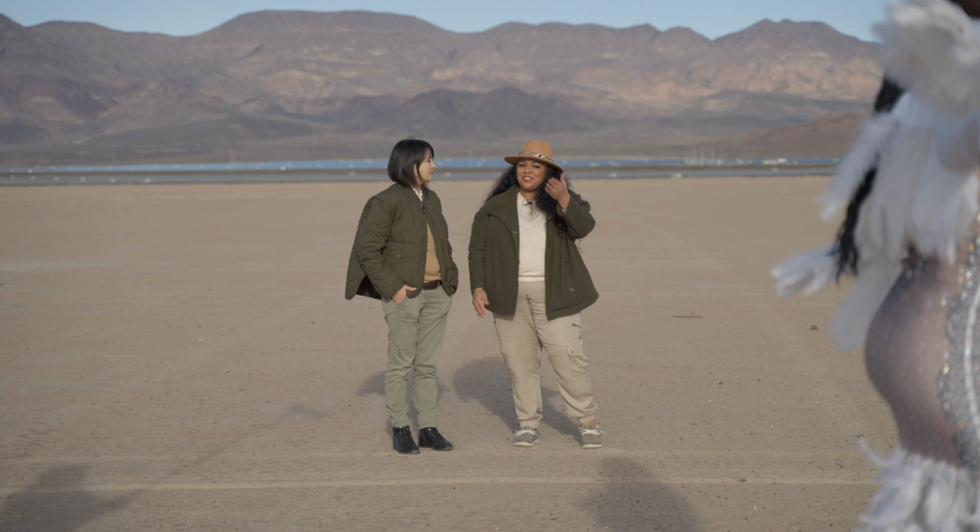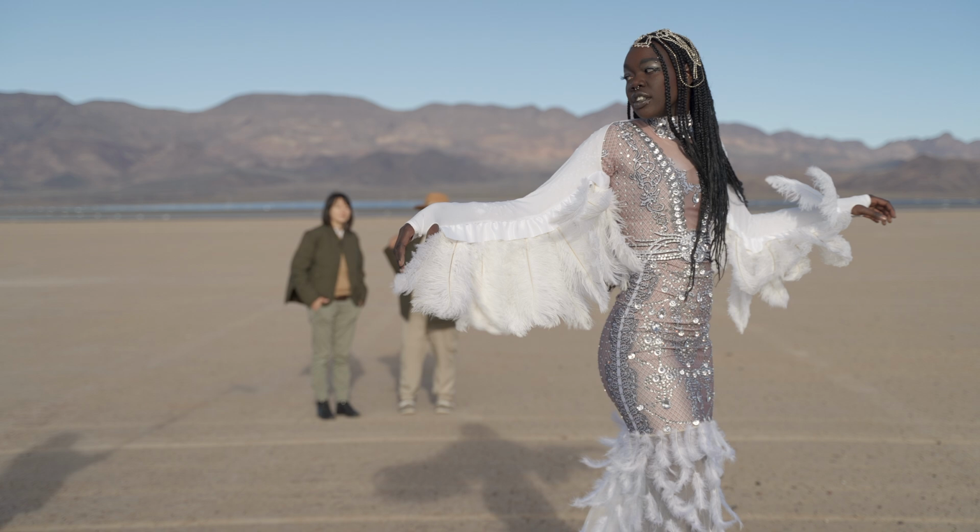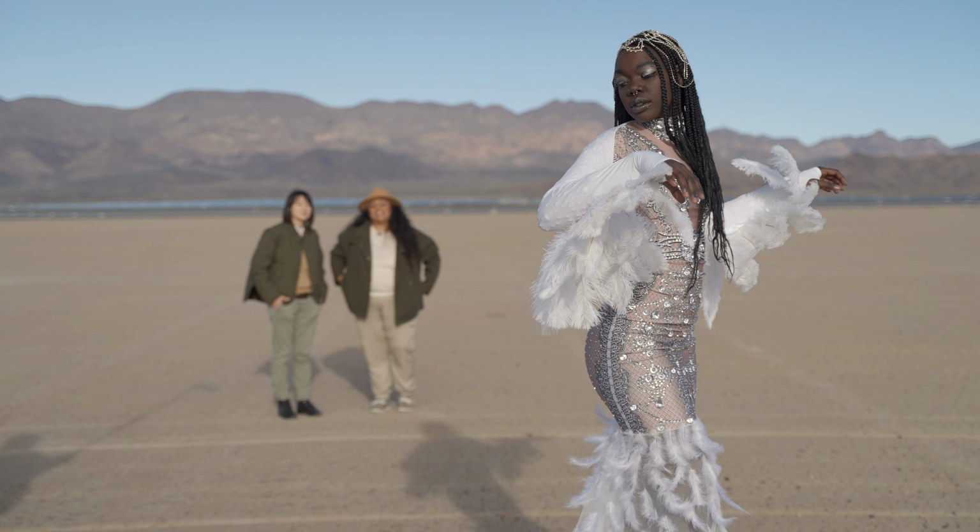So you can see here, our designer created these amazing wings. I've never seen something like that before. And they're attached to what would be like sleeves, right? So cool that she could literally dance and stuff. So that's exciting. What kind of photos do you think people are gonna be creating?